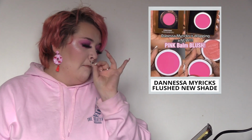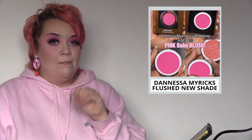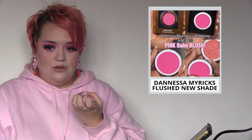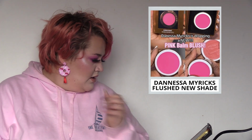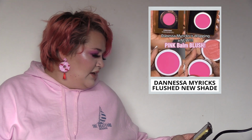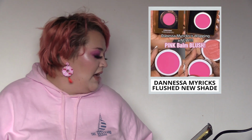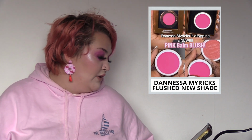I'm very excited about this one. Danessa Myricks is dropping a bright pink universal balm blush thing. What are they called? Yummy Skin Blurring Balm Powder Flushed. And it'll be called It Girl. It looks like a really bright pink. I love the look of that, and I love that formula.